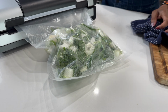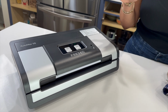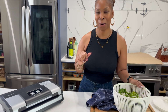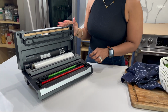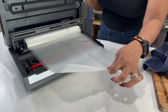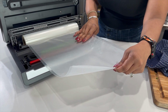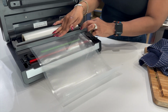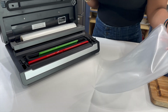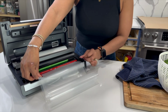It will help to save you so much money on produce and almost everything, because you could vacuum seal just about everything. But let me show you how this vacuum sealer works. Easy enough. You just pop this open. You're gonna lift it. You're gonna pull out your desired amount of vacuum sealer bag. So this turns into a bag. So you're gonna pull out your desired amount. You're gonna just put this back down, use the little cutter to cut your bag, pull it out. You're gonna seal your bag. So you're just gonna place it right under here.